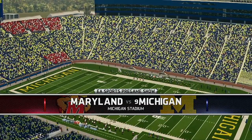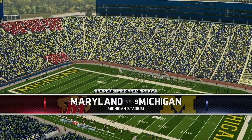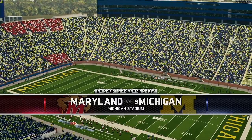Stadium in America. Michigan Stadium in Ann Arbor, home of the Wolverines, holds nearly 110,000 fans.